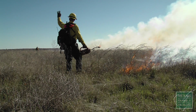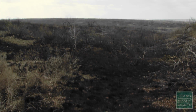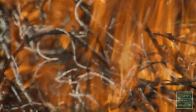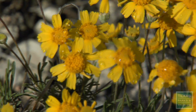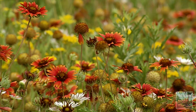Prescribed fire is a great habitat management tool. Every time we do a fire, I feel like we're taking a big chunk out of our management of that area. And then when you come back 3 months later and you have all this tall grass and you have all the wildflowers out there, it just kind of brings it all together and you realize what you've accomplished.